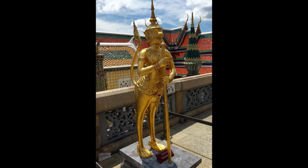Hi, we're on Khao San Road, where it seems like everything happens at the same time. Since our hotel room is right up here, we're obviously not gonna be able to sleep, so we gotta be out here. Some street food, maybe not here, but somewhere else.